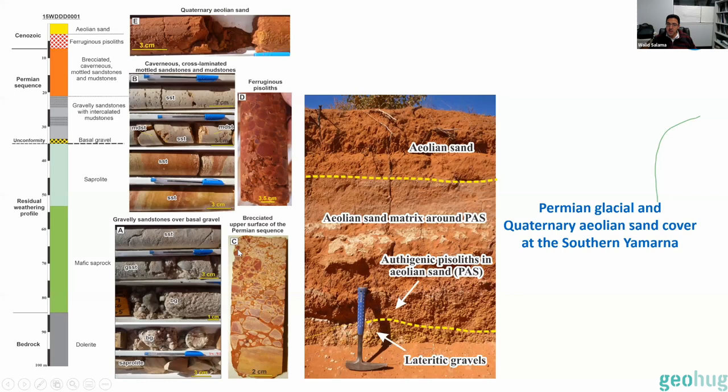The topmost part of this Permian cover can be turned to a pisolithic shape. And this pisolith can be formed in place, stay in place, or could be reworked and re-cemented, as you see here in the ferruginous pisolith, re-cemented forming ferricrete. Understanding this type is very important because you can consider it as residual or transported, and both types can give you true or false anomaly on the surface.